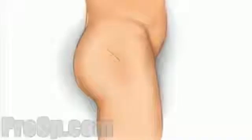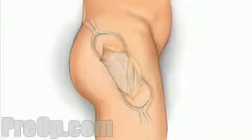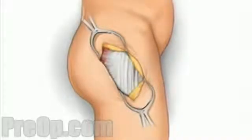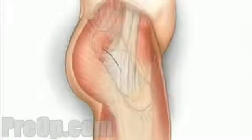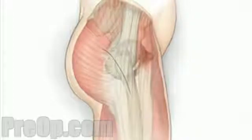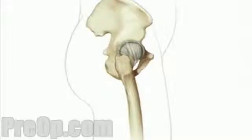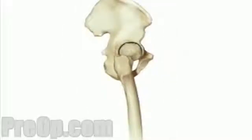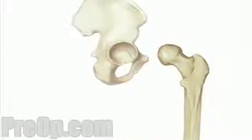Then, when you are asleep, the surgical team will make an incision over the hip and along the thigh. The team will pull the skin aside to reveal the muscle tissue below. They will then make another incision to reveal the hip joint. Next, the team pulls the top of the thigh bone out of the hip socket. Using a precision surgical saw, your doctor will carefully remove the ball-shaped end of the thigh bone.